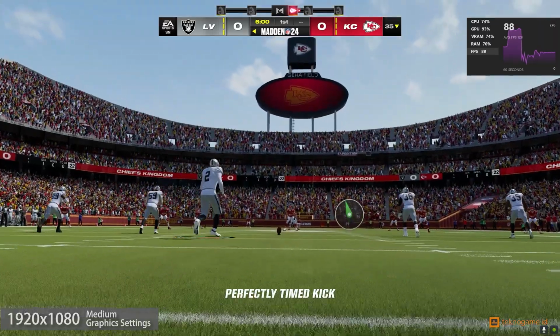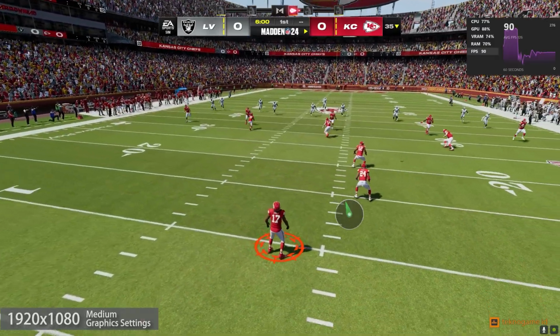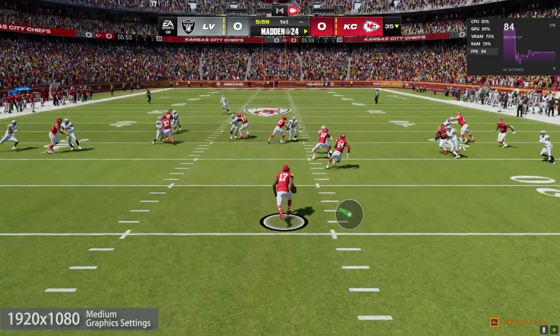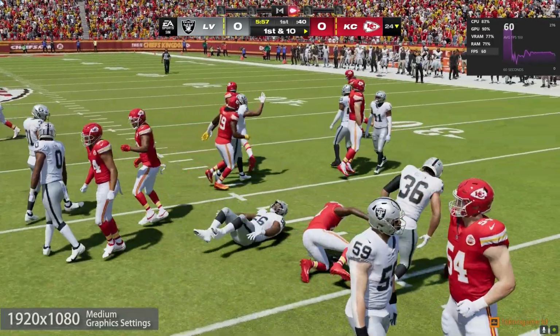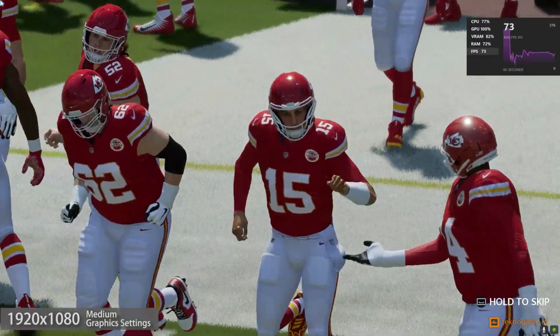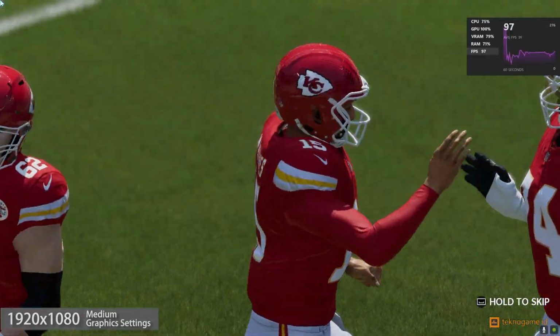Bitter rivals going back to their AFL days in the 1960s. The Chiefs and Raiders are underway. And he'll be tackled just shy of the 25. The KC offense set to go, led as always by the gunslinger, a former MVP in this league.